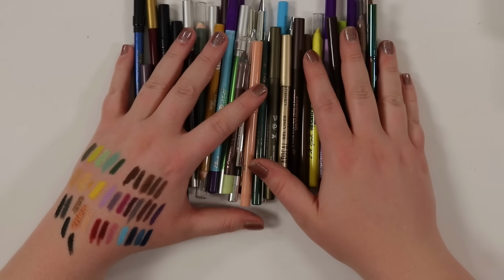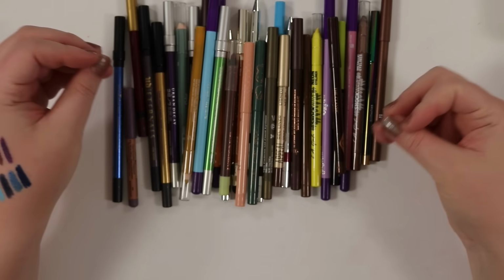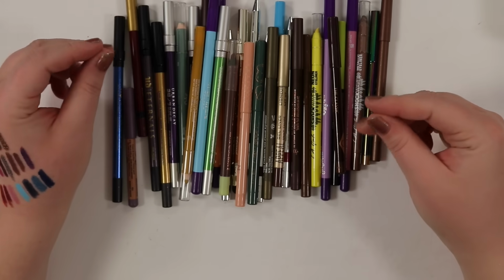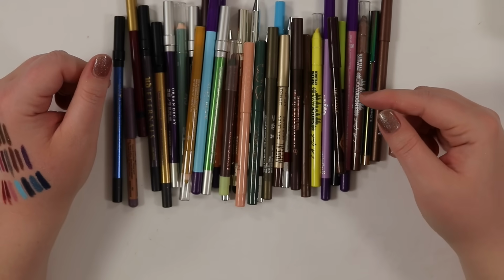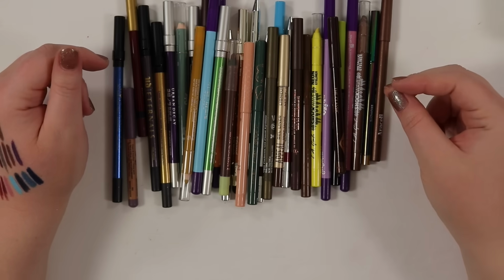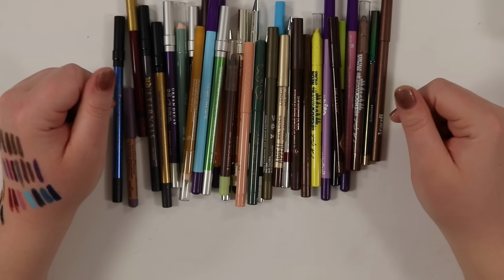Everything else I'm keeping. I like having, like I said, the variety, but if you wanted to know what my favorite thing right now is, it's definitely a shimmery metallic almost liner in some type of bronze or a darker rose gold, something like that you can put on the lower lash line and smudge out, kind of tight line with.